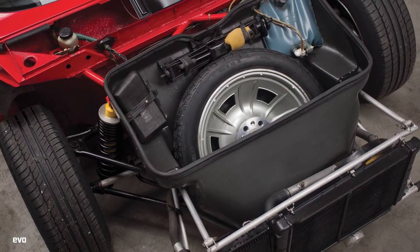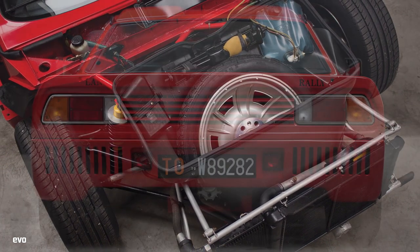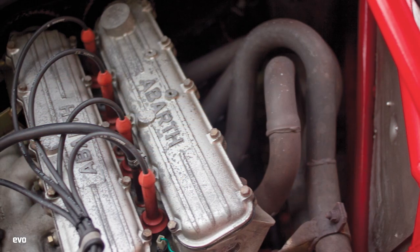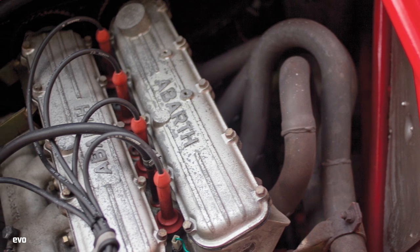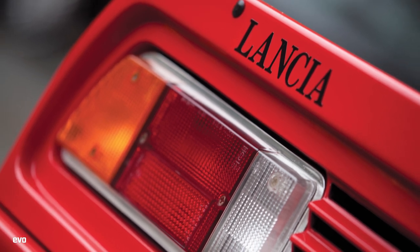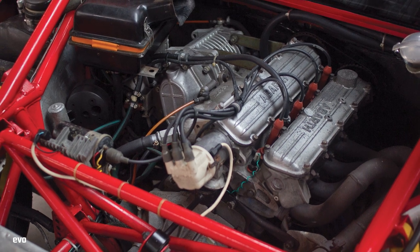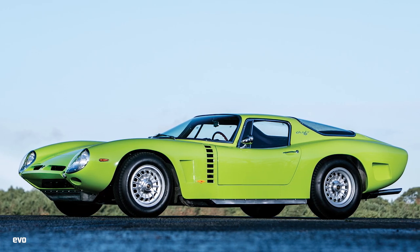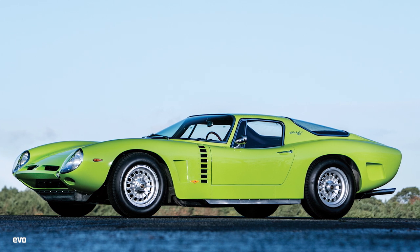2-litre supercharged engine and lightweight bodywork from Kevlar reinforced with fiberglass. And the car that we're offering in Paris is a single owner from new example, showing less than 14,000 kilometres from new. It's not been modified, it's in factory original condition and as such, highly desirable. A very, very fine example of the 037 and rare to find with such low mileage and being just one owner from new.